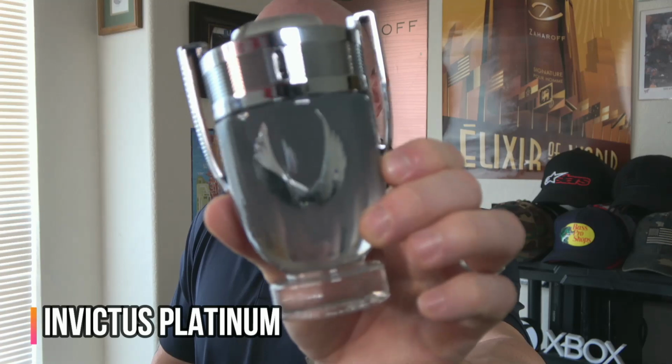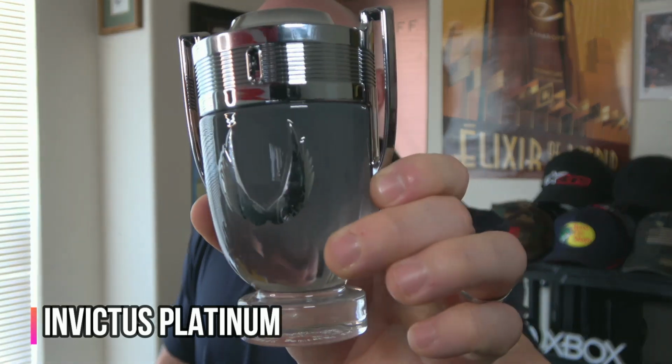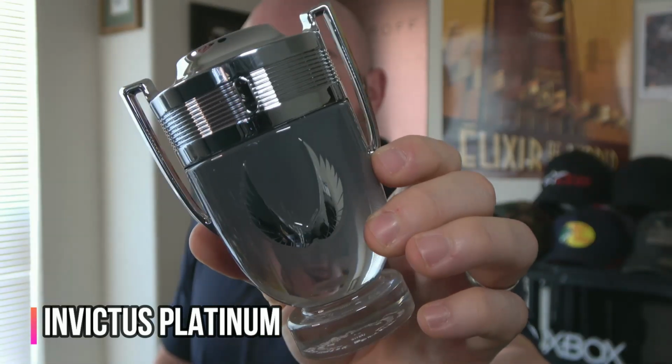Moving into Monday, new into the collection. The more I spray it, the more I like it. My first impression was a little strange because it's very bitter on my skin. It's still a little bitter on my skin, but it just keeps getting better and better. The dry down is gorgeous on this. We're talking about Invictus Platinum, the newest flanker from Paco Rabanne.